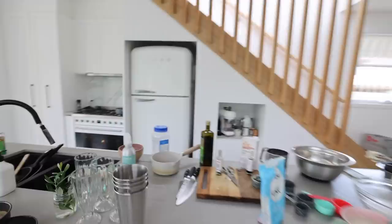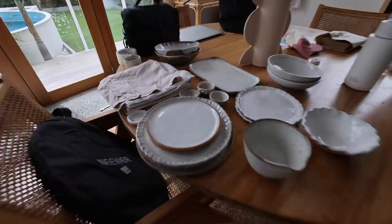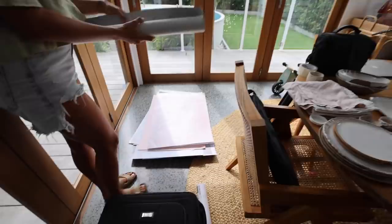And this is my assistant stylist, Holly. And she's come to shoot with me. So she's bringing all her props and setting up, which this stuff gets me so excited. Who doesn't love ceramics? And we're lining out all of our backgrounds.